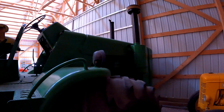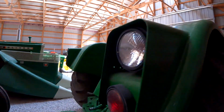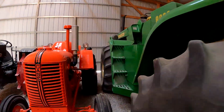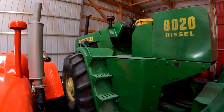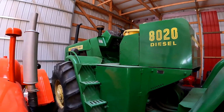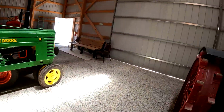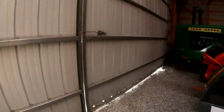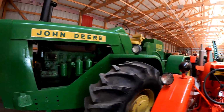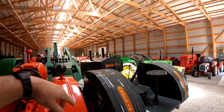This thing here is a huge John Deere. Articulating. An 8020 diesel. I gotta see that thing closer. That thing's massive. Now 5 years ago, right in this area is where the Big Bud sat, and it took up like all this space.